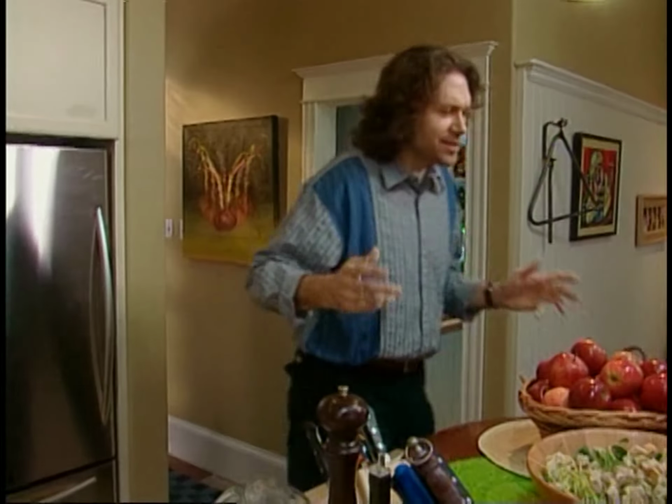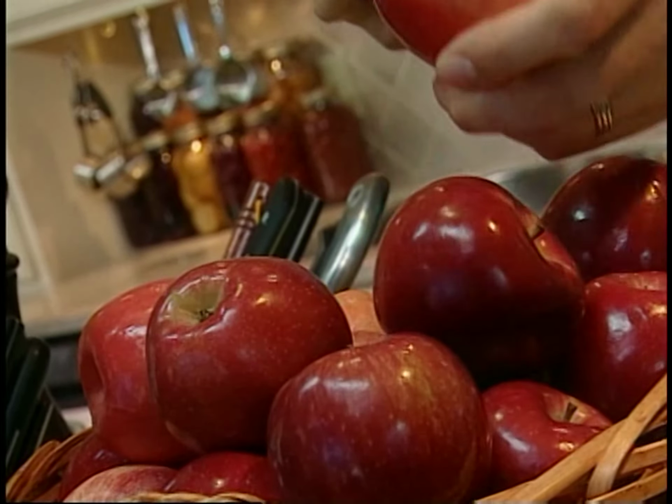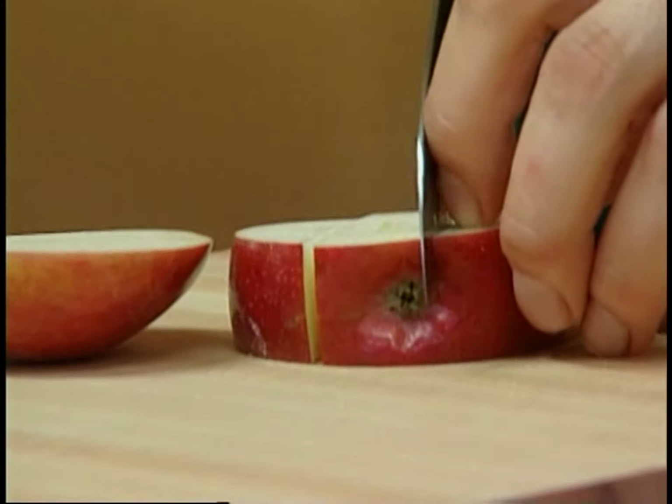I've actually got quite a selection of local apples today. I've got some Cortlands, some Macs, and some Pink Ladies. Perfect for a rustic tart. I'll cut these into some pieces. Okay.